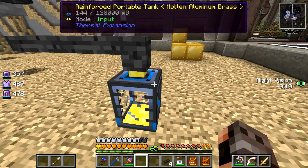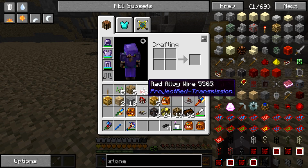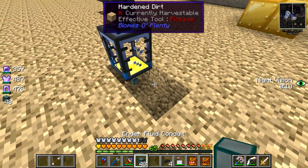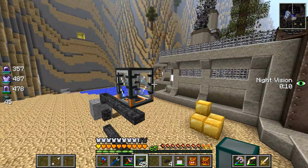Just put it like there. I don't know if aluminum brass fluid is the best looking fluid though. Maybe we'll do another liquid and call it aluminum brass. But the blocks definitely are what's being produced, and we will visualize this somehow.